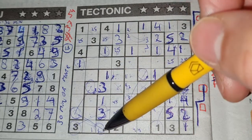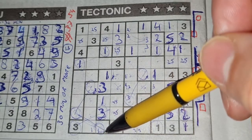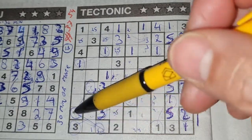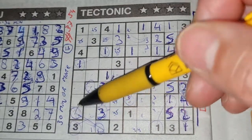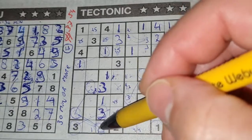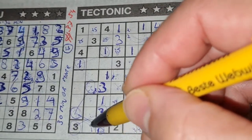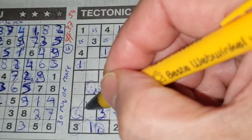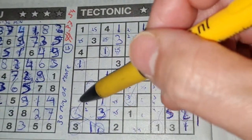Can it be a 1 here? This box can be a 1. Because this box is connected with that box, it should also be 1. And this box is connected with that box, should also be 1. But we already have a 1 here. So it's not a solution to place the 1 here. The 1 should be there. This box can be a 2, so the 2 could be here, could be there. Okay.